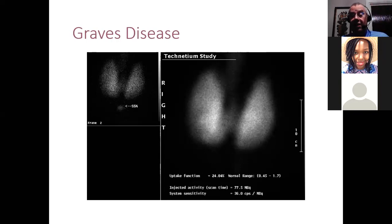Where this was taken, the normal range was 0.45 to 1.7. It tends to run between about 0.5 to 1.5%. Depending if you're doing 15 or 20-minute imaging, it can alter slightly. And it shouldn't be more than around 1.7 in this hospital, and it's 24%. So I think we can guarantee that this is definitely higher.